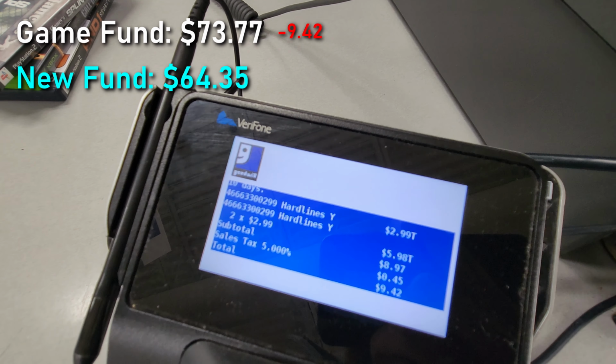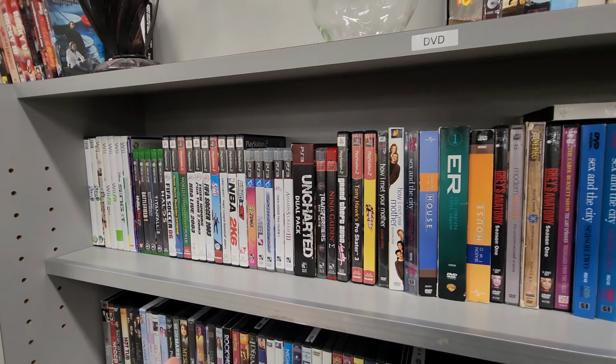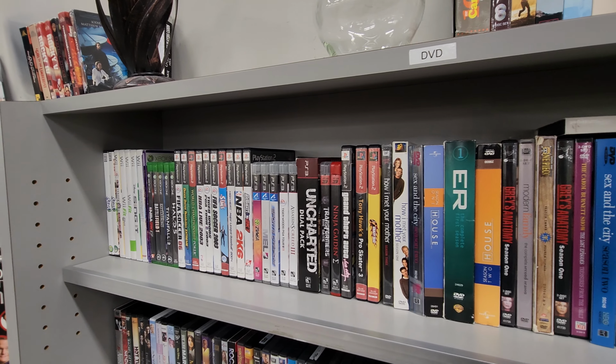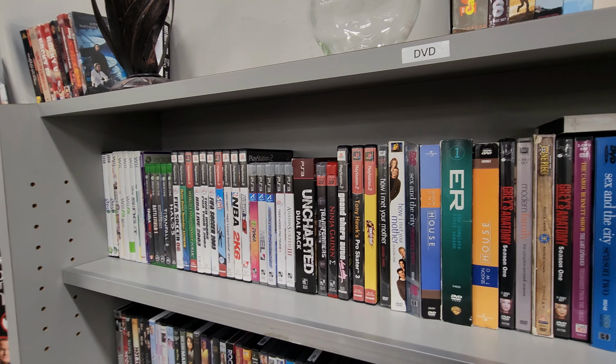Here at the next Goodwill, and guys, this just goes to show that you can still in fact find video games here at the Goodwills. It's like the first time back since forever, I guess. And got some games right here, some PlayStation games, Transformers. I think they're all priced around $3.99, a little higher than the other Goodwills, but probably gonna grab that.